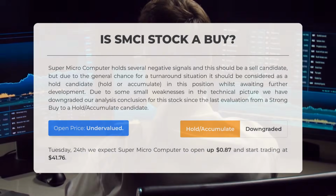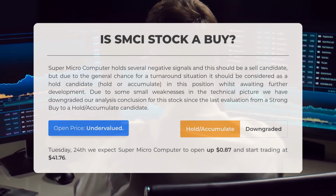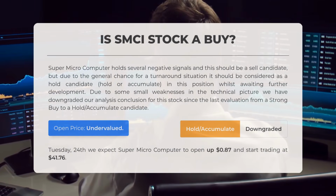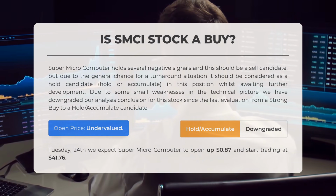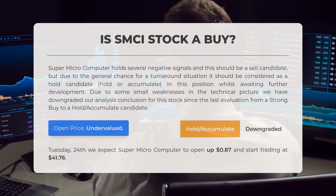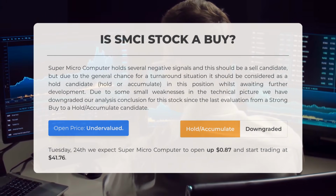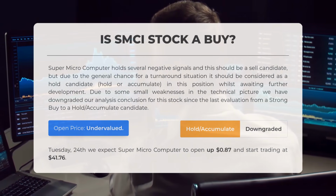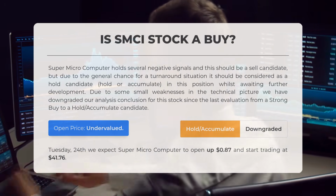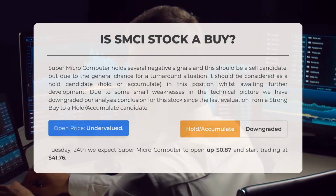Is Supermicrocomputer stock a good buy? Supermicrocomputer shows several negative indicators, suggesting it may be a sell candidate. However, due to the possibility of a turnaround, it could also be considered a hold candidate, meaning investors may choose to hold or accumulate shares while monitoring developments. As a result of some minor weaknesses observed in the technical analysis, we have adjusted our evaluation of this stock from a strong buy to a hold or accumulate stance since our last assessment.